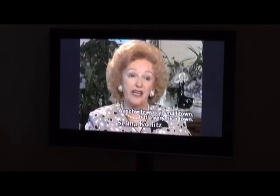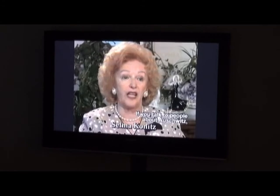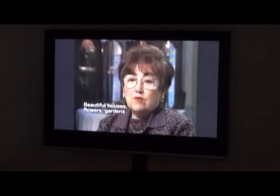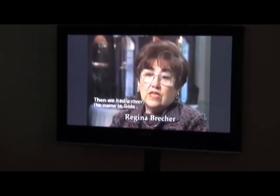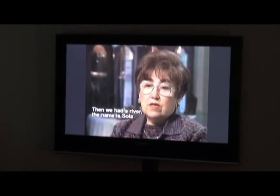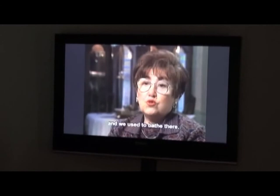Auschwitz was a small town, but a very nice town. If you talk to people about Auschwitz, they think that Auschwitz was the crematorium, the gas chamber, but it was a town. Beautiful houses, flowers, gardens. Then we had a river, the name is Soła, and there used to be a tremendous park, and we used to bathe there.